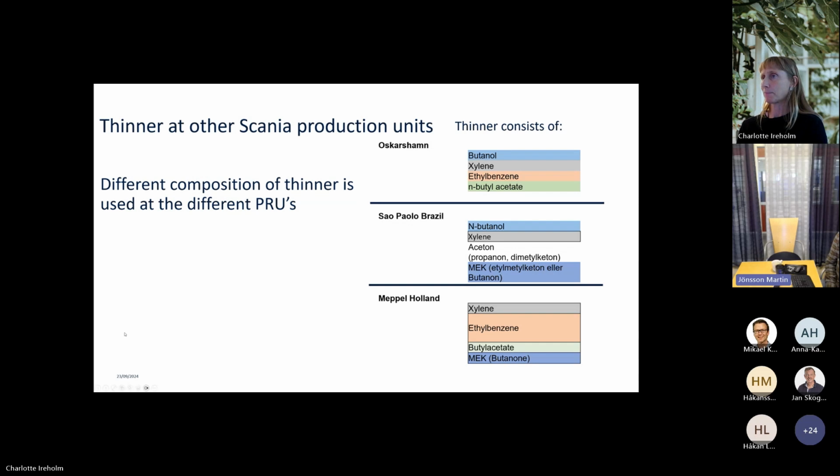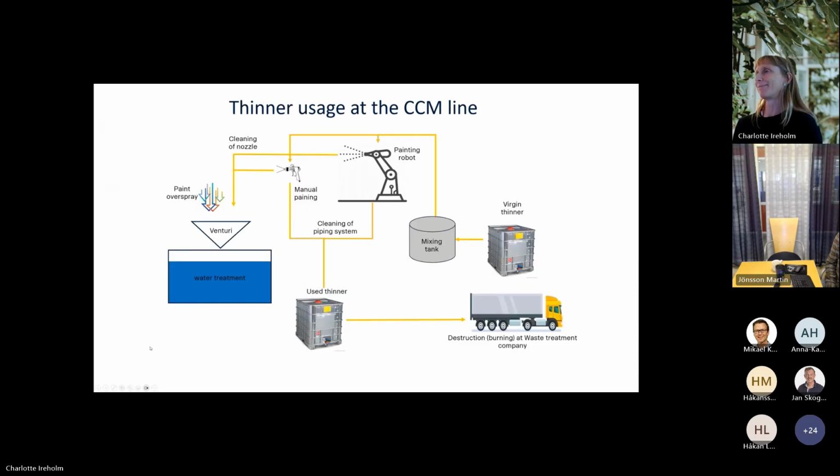If we take the next slide. So here is the CCM, the clear coat line that we have here in Oskarshamn, a schematic diagram over the line. We have virgin thinner coming in, clean thinner that cleans the painting robot and the piping systems. And of course, this is a rather long way from the paint kitchen where we load the paint down to the actual paint robot. So it's rather many hoses that need to be cleaned.